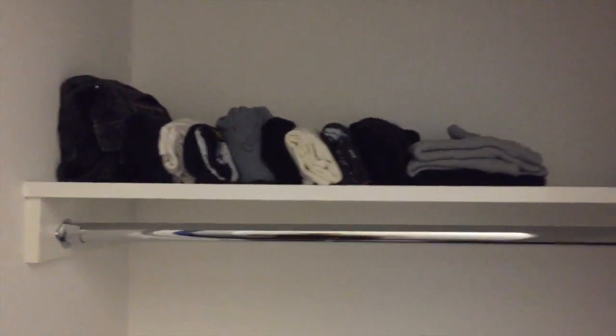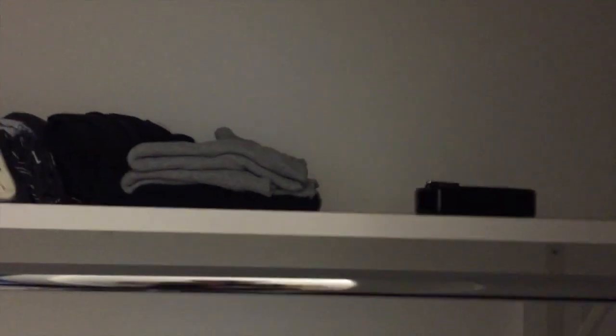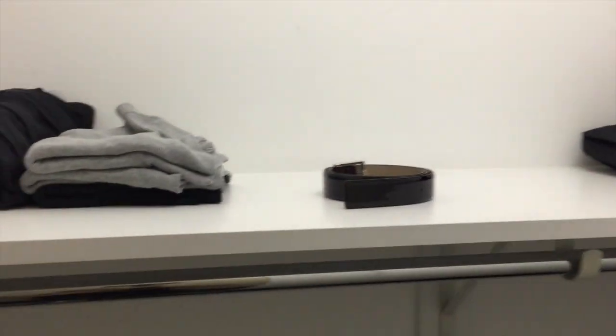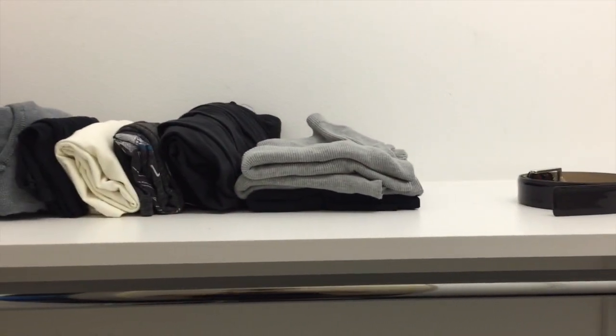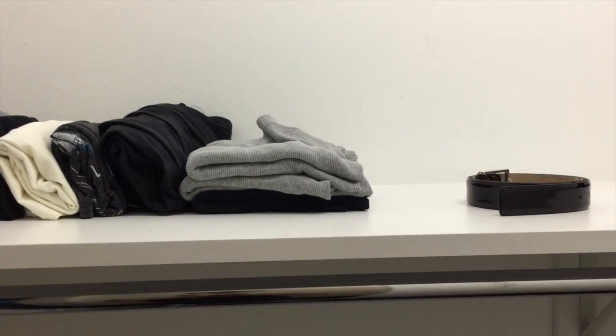First thing you're gonna notice is that there are no hangers. The hangers are gone in this closet. And here are all of my clothes. This is it. And the belt, this is a really expensive belt I bought a long time ago that I just can't get rid of yet, but I need to. But I have a belt. I have a couple of little t-shirts there.